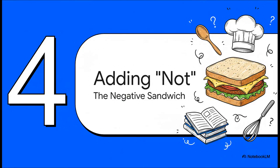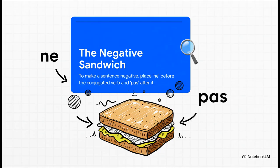Okay, awesome. But what if you want to say you don't do something? Well, if conjugating is a recipe, making a sentence negative is kind of like making a sandwich. Seriously, it's another super simple pattern. All you have to do is take your verb, the one you just conjugated perfectly, and you just wrap it with 2 little words. You put ne before the verb and pas after the verb. That's it. Ne, verb, pas. I call it the negative sandwich.